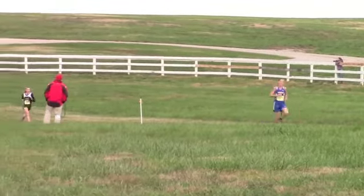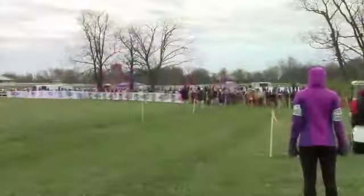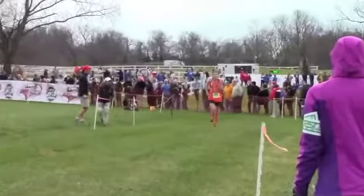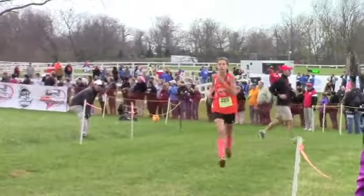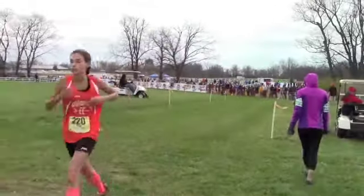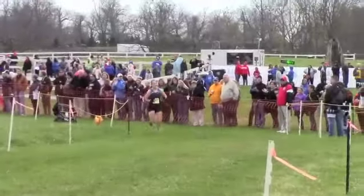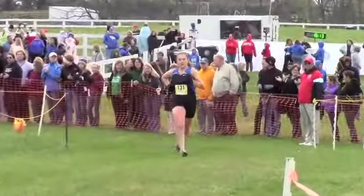And there is the St. Henry, Morgan County, University Heights, Luki Kuhnman. Looks like I saw another Morgan County runner. That's Krista Perry, the younger sister of Kaylee Perry. About 800 to go. That's Selena Mattingly with a pretty decent gap, and then Shelby Watkins.